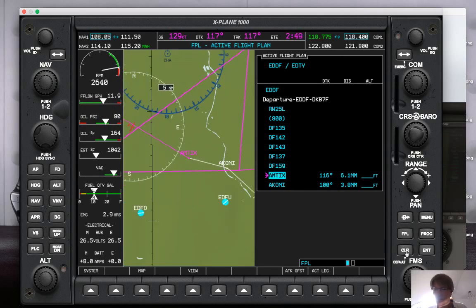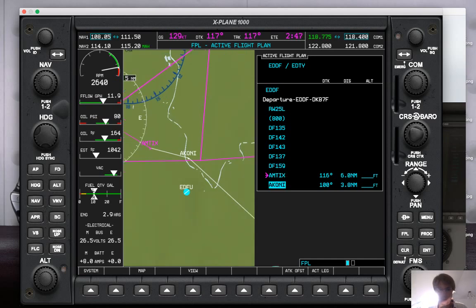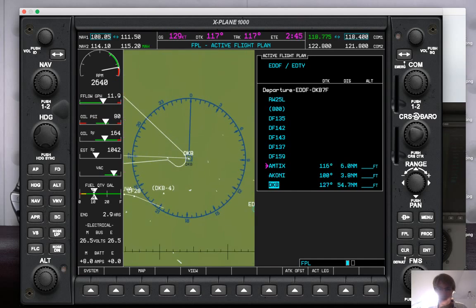And once we've done that, we can of course scroll down here, and so this is our currently active waypoint. And then of course when we cross Dinkelsbühl, I will actually not fly this leg here that takes me to the center of the airport, but I will hit activate approach and fly to this Dinkelsbühl 4 DME point right here.